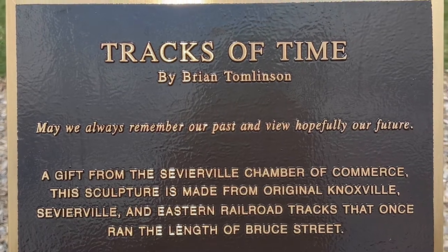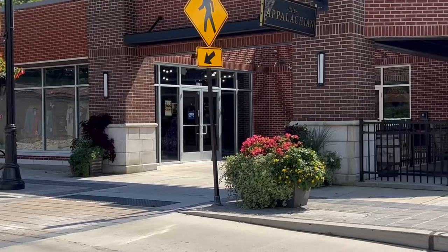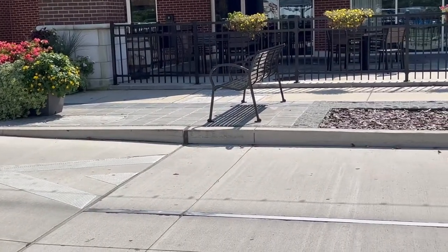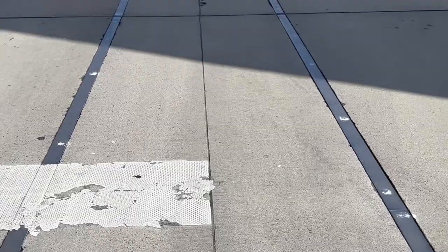Now you know. Come see the tracks in downtown Sevierville for yourself. This is Cora reporting from the Knoxville, Sevierville, and Eastern Railway.